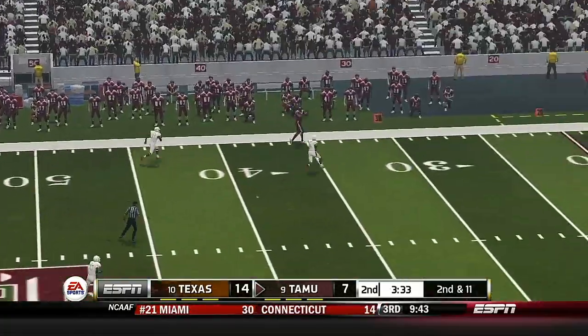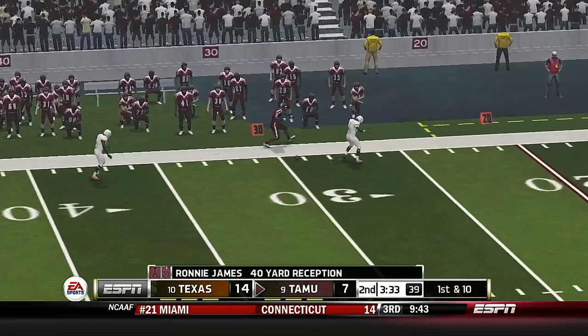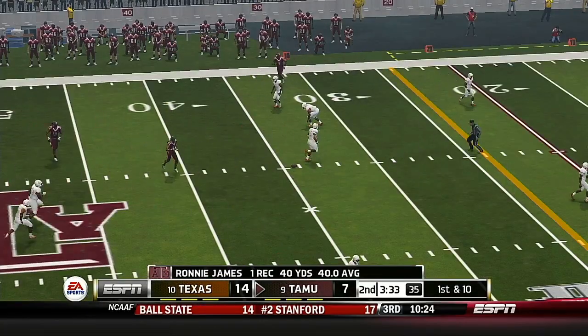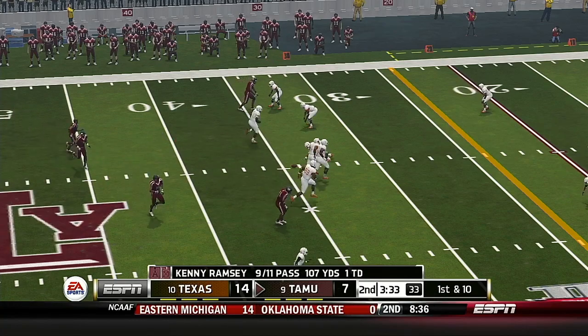He sails it long. Keeps a foot in and pulls it down. Good-looking play there. I think they did a great job up front here, allowing the quarterback enough time to look downfield and spot the open man.